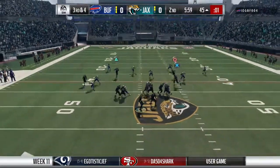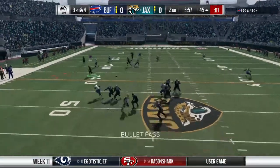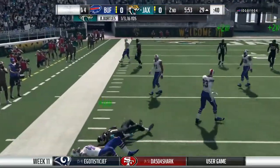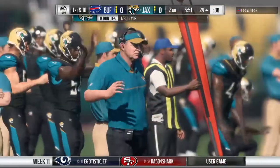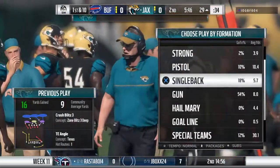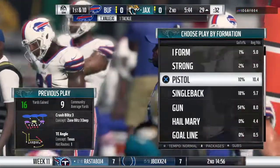Snap comes at 1, and it's Bortles. He's got the hook up to Lee. And the athleticism on the spin move allows him to pick up the first before he's brought down. 16 yards that time on the pickup for the Jags and a first down.